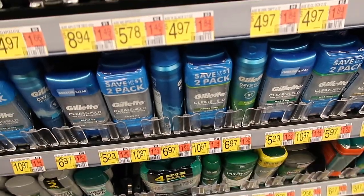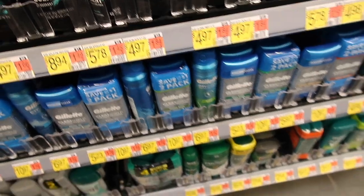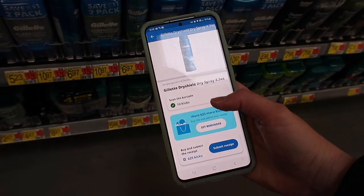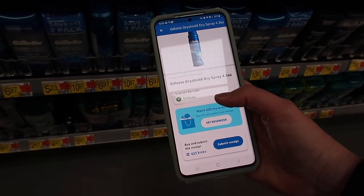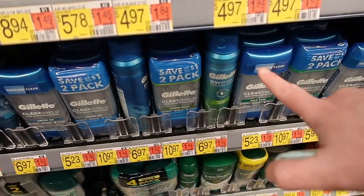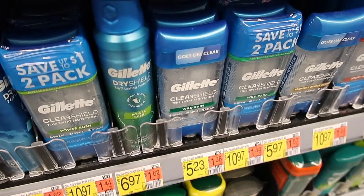Here we have the Gillette deodorant, the spray, for $6.97. You're gonna pay $6.97, but you can submit your receipt to Ibotta where you get $3 back, and the Shopkick app where you get 635 kicks, which is $2.54, making this bottle of Gillette just $1.43. And I don't get Gillette very often, so $1.43 is better than nothing.